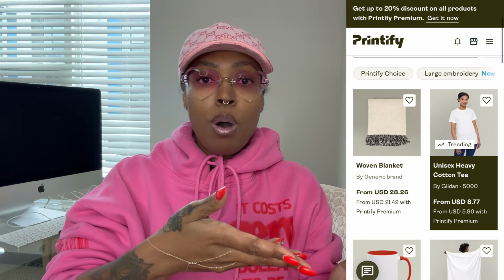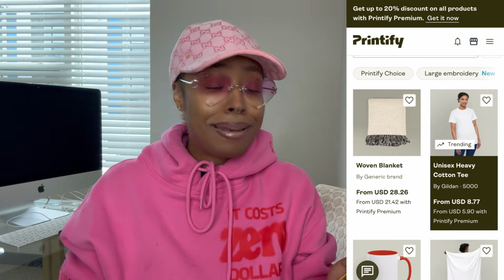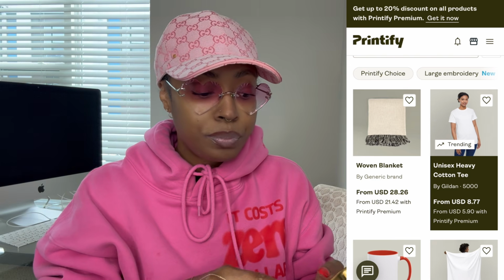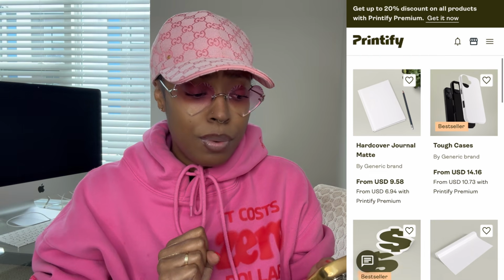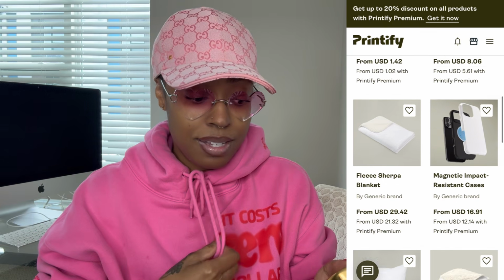First and foremost, we got a woven blanket. I don't know about you, but it is cold everywhere. I'm in Atlanta and it's cold. So the woven blanket for a little cuddle time. We got a t-shirt, of course. We got mugs, more blankets, phone cases, journals, stickers, wrapping papers, more blankets. The blankets are on deck.